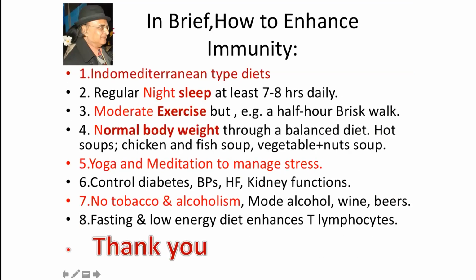Regular night sleep, 7 to 8 hours. Moderate exercise, half-hour brisk walking, and normal body weight should be maintained by eating a balanced diet, not by not eating. Japanese population, when they want to reduce their weight, they stop eating rather. That's wrong. We should go for a balanced low caloric diet or alternate day fasting for decreasing the body weight.